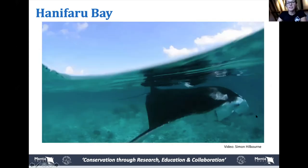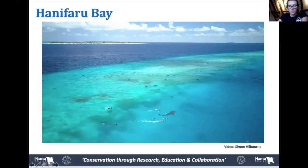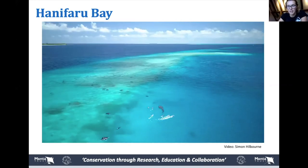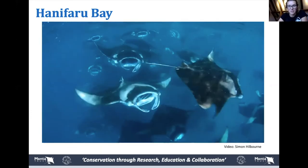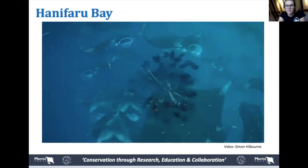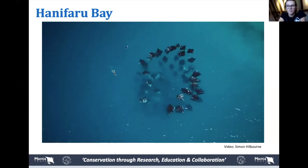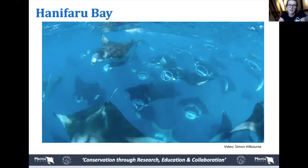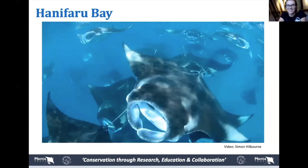So this is a video showing some different clips from Haniforo Bay. Here we can see the shallow reef on the outside of the bay, and inside you can see the deeper bowl where the plankton gets stuck and the manta rays come to feed. Now we have had a maximum of about 250 different manta rays inside this area on one day. So how do we know this? Well, we have to take pictures of all of their bellies, or as many as we can, and compare them all to see how many different bellies we have seen. And this can take a long time and a lot of practice at freediving in the right way.